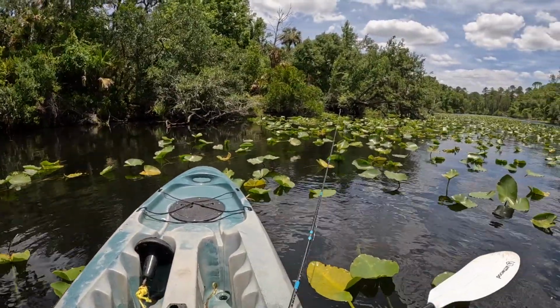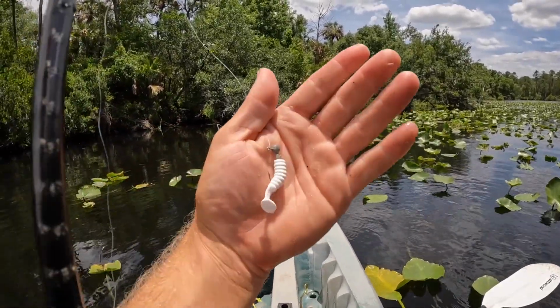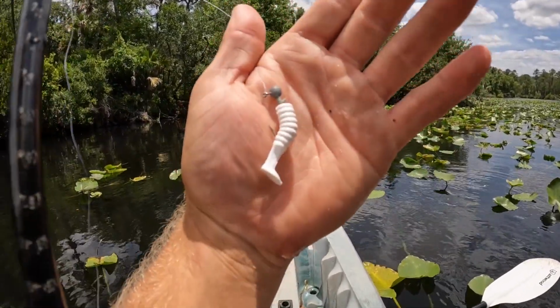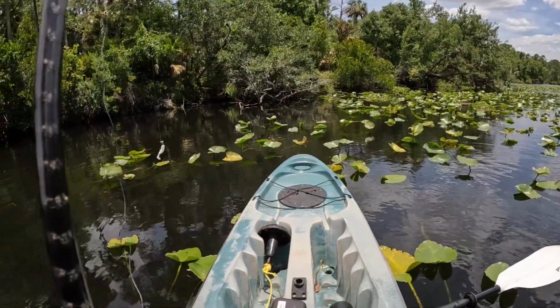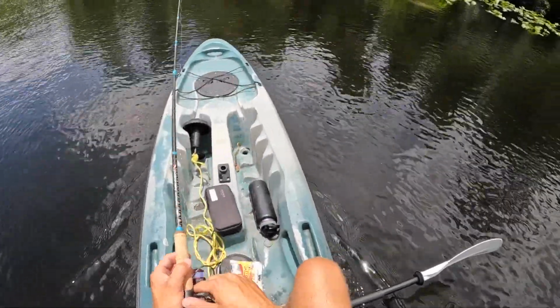I had to switch up baits. They stole my curly tail. So we're back to the paddle tail, just on that light jig head. And I'm cutting about a half inch off of it so it fits good. But there we go. Another fish.